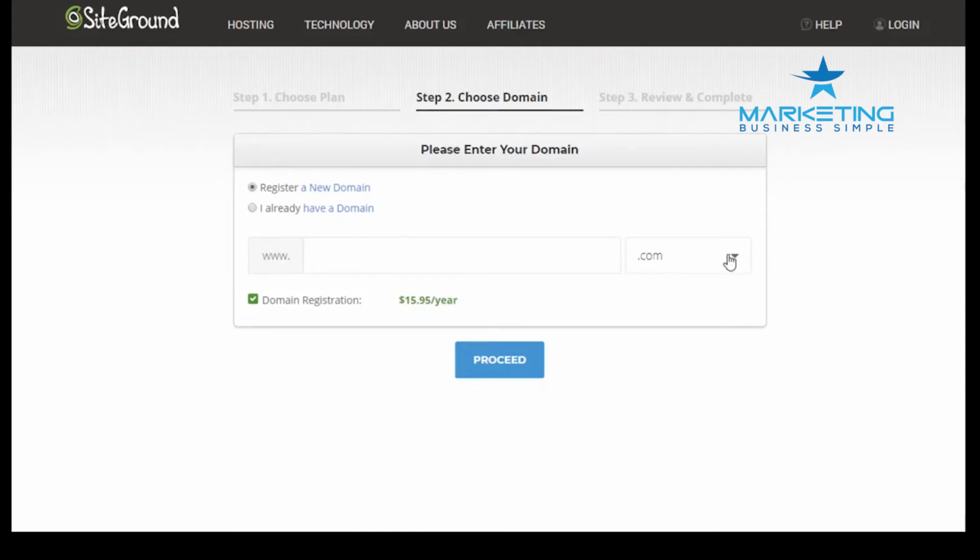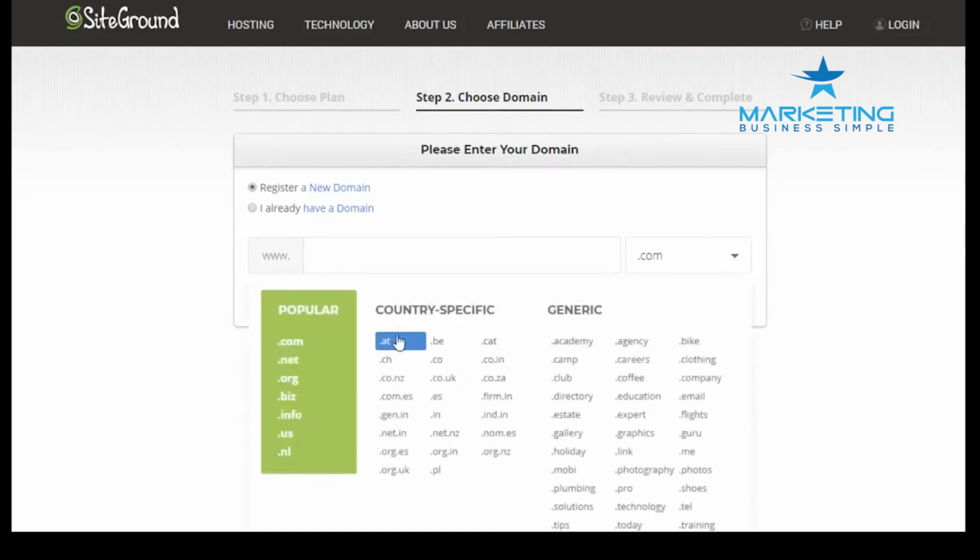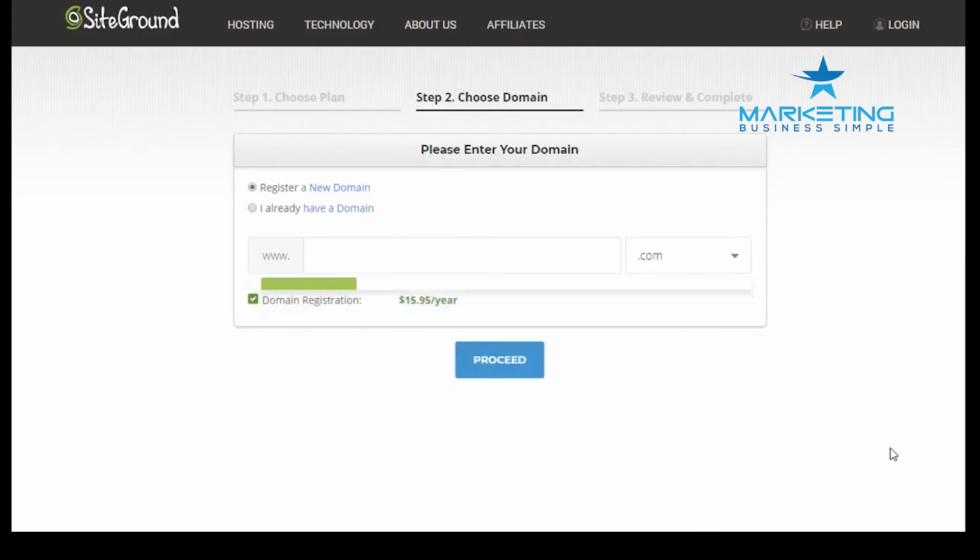But yeah, just want to show you that. You can choose any of these. Look, there's all sorts of different ones. .com, .net, these are the popular ones, obviously. And they've got all these new ones right here. .pro, .plumbing, anything that you might need. You can get any sort of domain with Siteground, but it is not free.